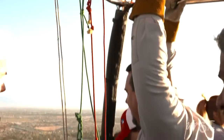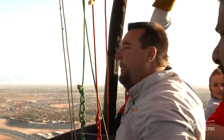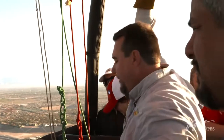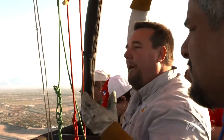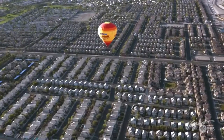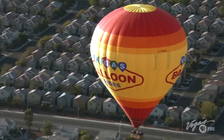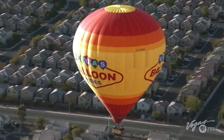All right, we are climbing at 430 feet a minute right now. We're starting to change directions. You guys feel the difference of wind in our face and everything? Yeah. Usually, when you feel wind, that means you're changing something. Because the balloon becomes part of the wind, when you feel wind, we're changing it. And eventually we're going to become that wind and you don't feel anything at all.